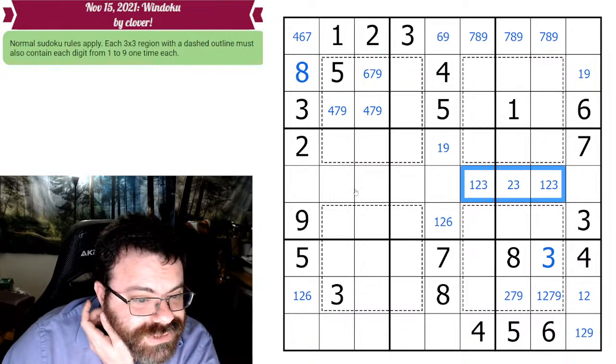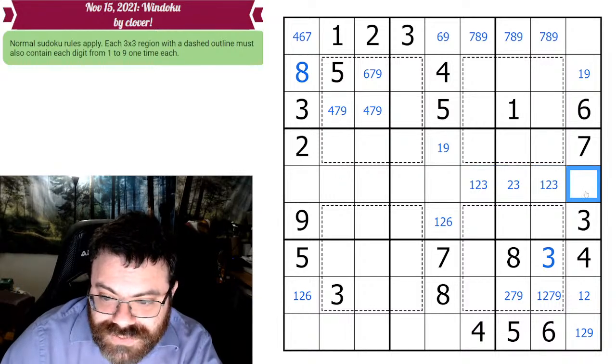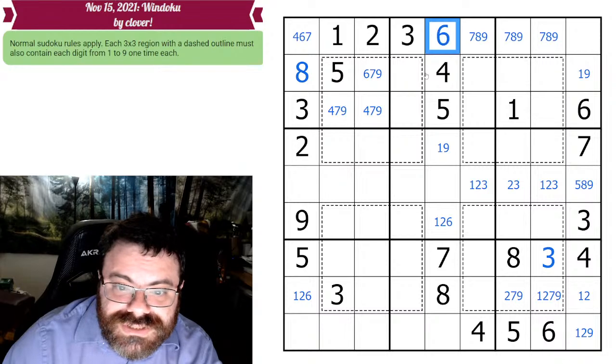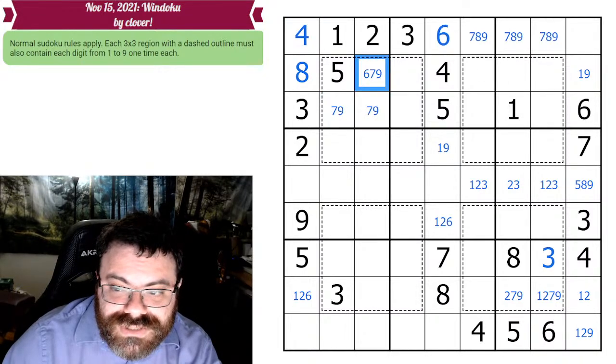One, two, three. Could be 1, 2, 3, 4. Could be 5. Can't be 6, 7, 8, 9. Oh, 7, 8, 9 triple puts a 6 here. That's not a 6. Or a 7. That's a 4. These aren't 4s, so that's a 6.